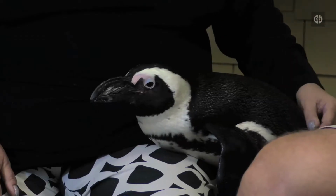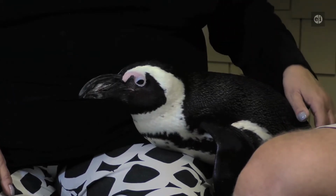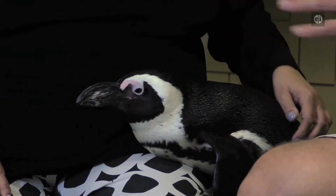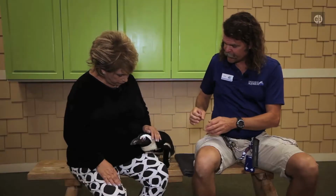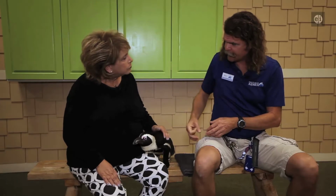It's very true. But could he make it on our beaches of Florida into the water if he had to? If Cliff was to live in the wilds of Florida, it would not be a good future for him. The water is simply too warm and he would overheat. I mentioned that they have dense feathers. There's over, I believe, 75 per square inch packed into every quarter-sized space on there.